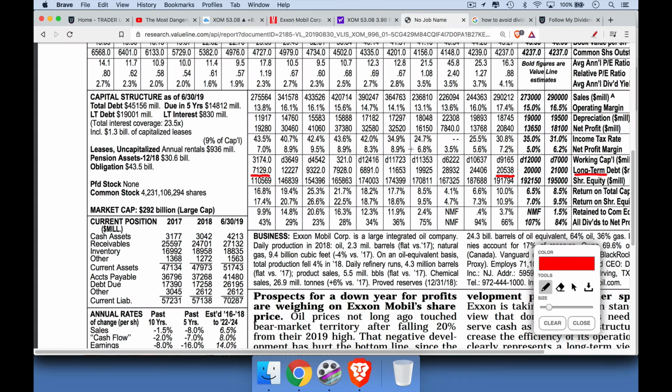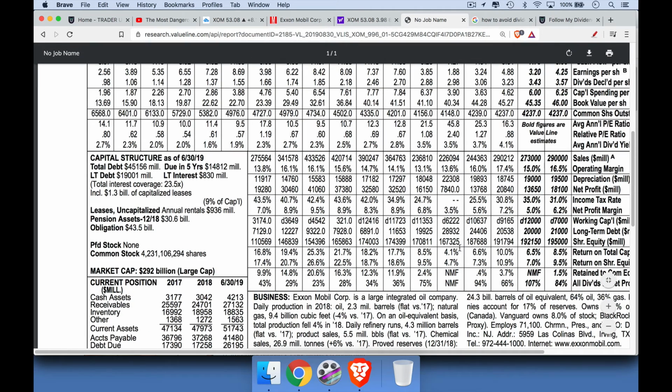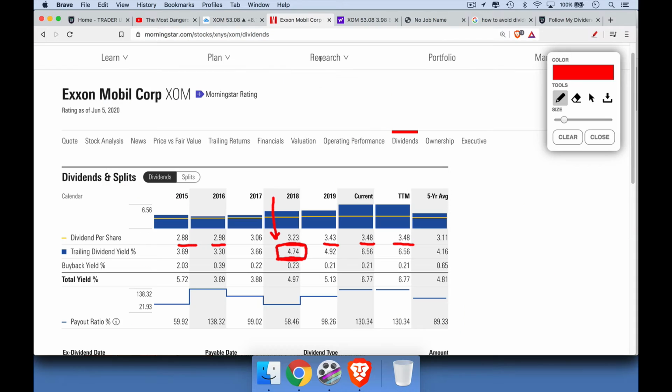Traders, investors, big institutional funds were noticing how the company was having to lever up in the wake of lower oil prices and some other things, taking their debt up from $7 billion all the way up to, I guess, in 2016, $28 billion. So they've been delevering slightly. But nevertheless, the fact remains that they were borrowing to pay the dividend.